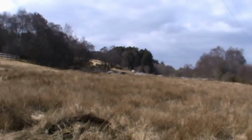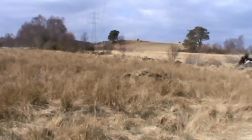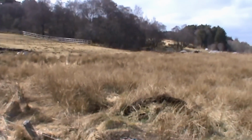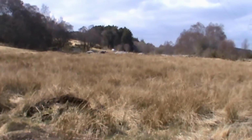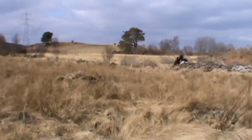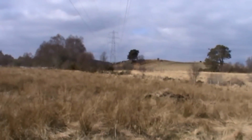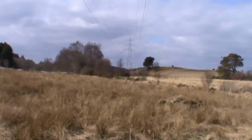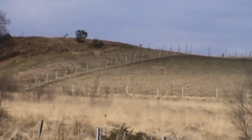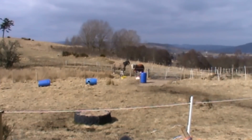So this is the worst boggy field we've got. This really is a dreadful bog, and we haven't really tackled this yet, but it's a work in progress, the whole of this farm, because it has been so neglected for 40 odd years. But up on the top there, you can see our winter paddock looking a little bit greener.